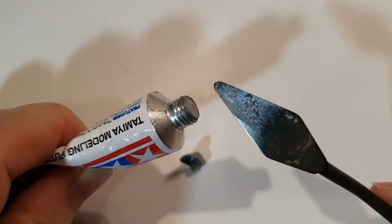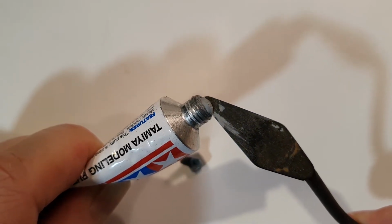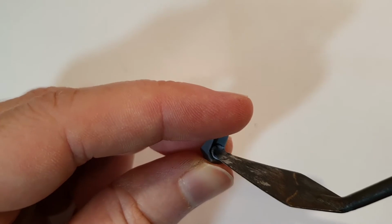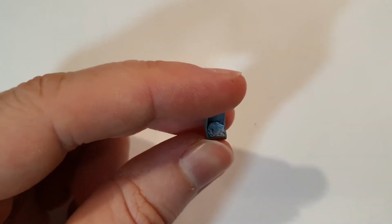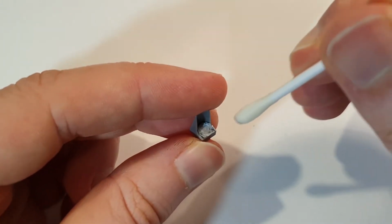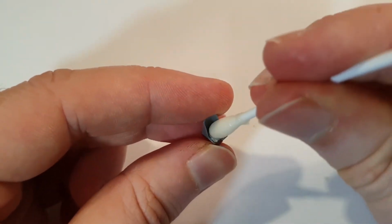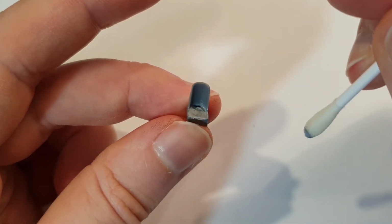So we get just a little bit, because it's not a huge hole that we're cleaning up. That should do nicely. Okay, it's nicely covered there. And now let's clean some of that out. There we go, it's looking a bit smoother. Okay, that is pretty good for now.